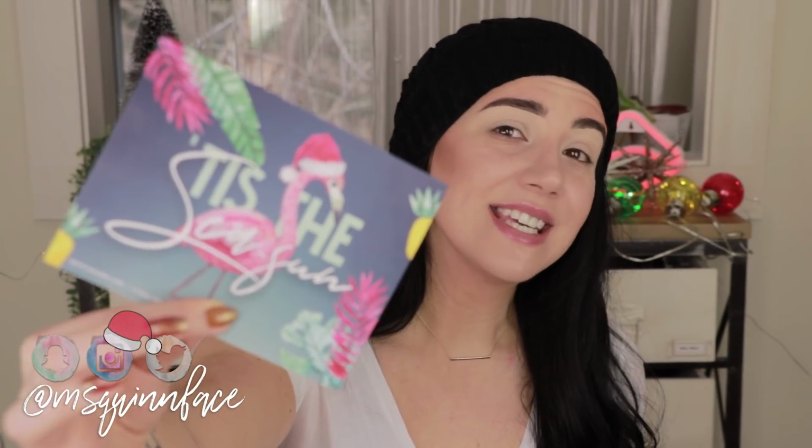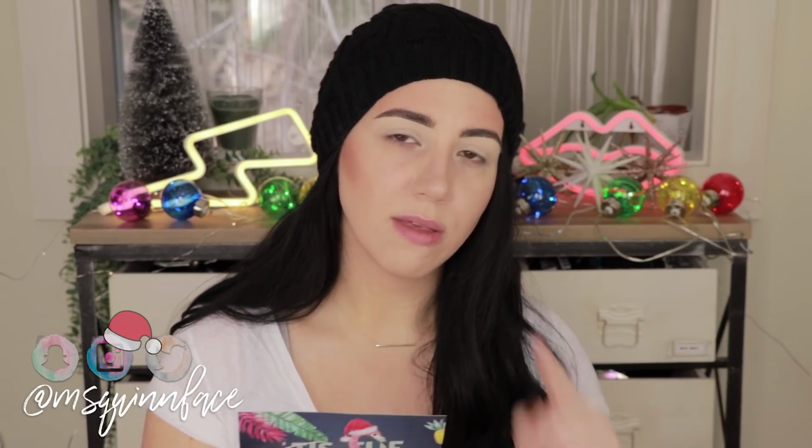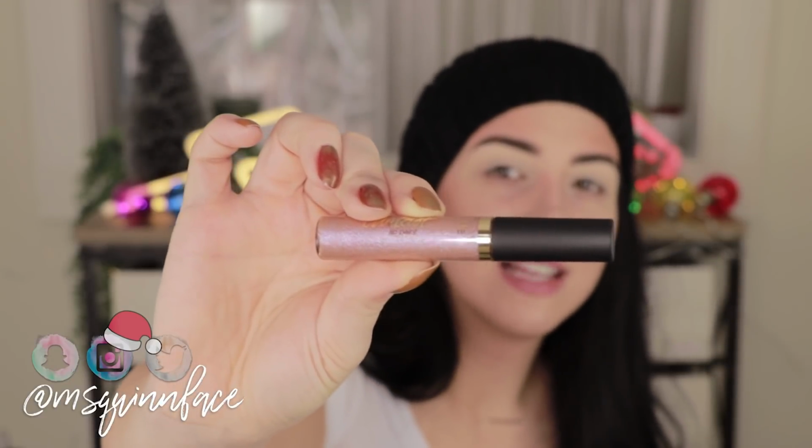So this is the December box for BOXYCHARM. The theme is "Tis the Sea Sun." A little pun action there for you. The one that I got has the Tarte Glitter Lip Paint, which is a lip gloss, and I would not have guessed that based on the name lip paint, but okay. The color that I got in the lip paint is called Instafamous, a cosmetics detox charcoal mask.